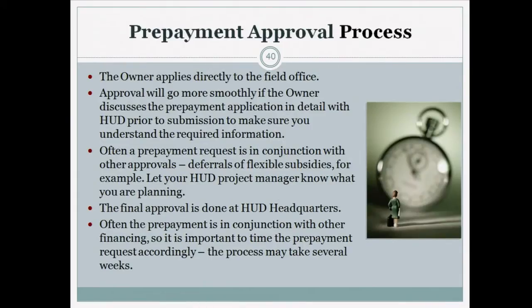Okay, let's look at the process. We just have one little slide on this. When you're interested in getting prepayment approval on your 202 loan, you apply directly to your field office. The approval will go more smoothly, and we should have said this all along, if the owner discusses the prepayment application in detail with HUD prior to submission and makes sure you understand the required information. That's the idea of having HUD on board from the very beginning. I would recommend that for any strategy you're employing.